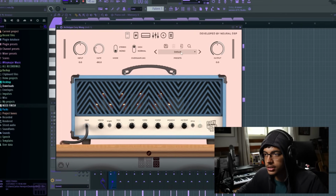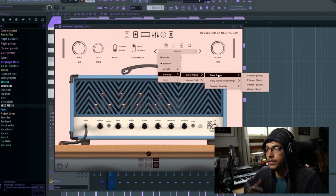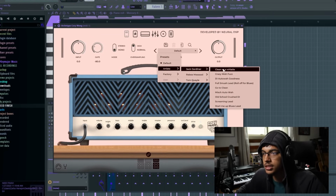I like to throw this on the master. I like to just throw this on sounds to really get them all washed out and really vintage, old sounding. My favorite preset definitely has to be Clean as a Whistle. Has to be my favorite preset.